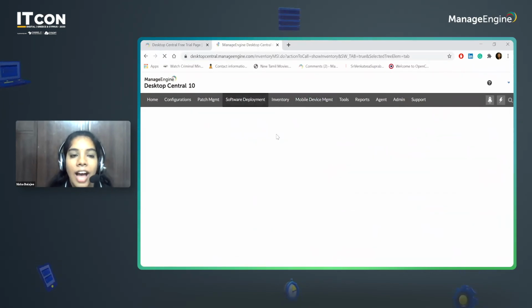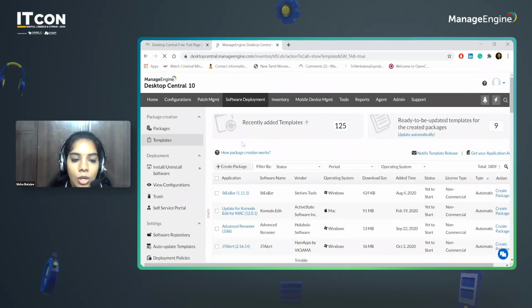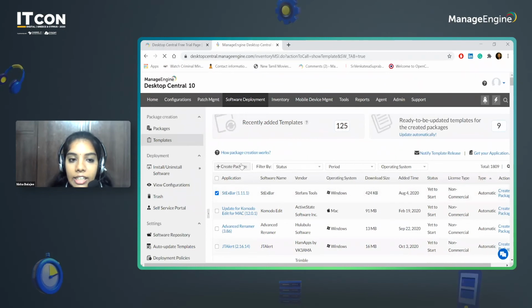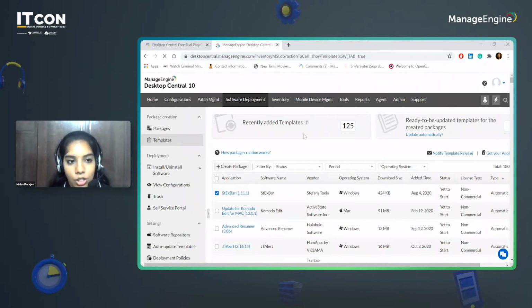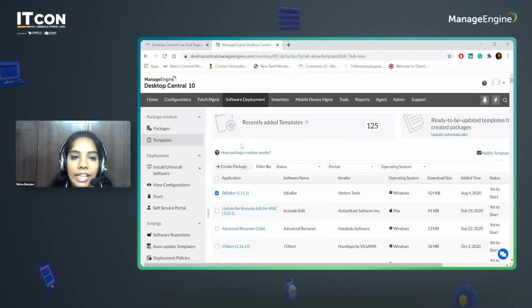You also have almost 8,000 plus predefined templates, which means with one single click, you can create an application package. So when this package is configured, you can choose to automatically deploy all your enterprise required applications to your target devices.